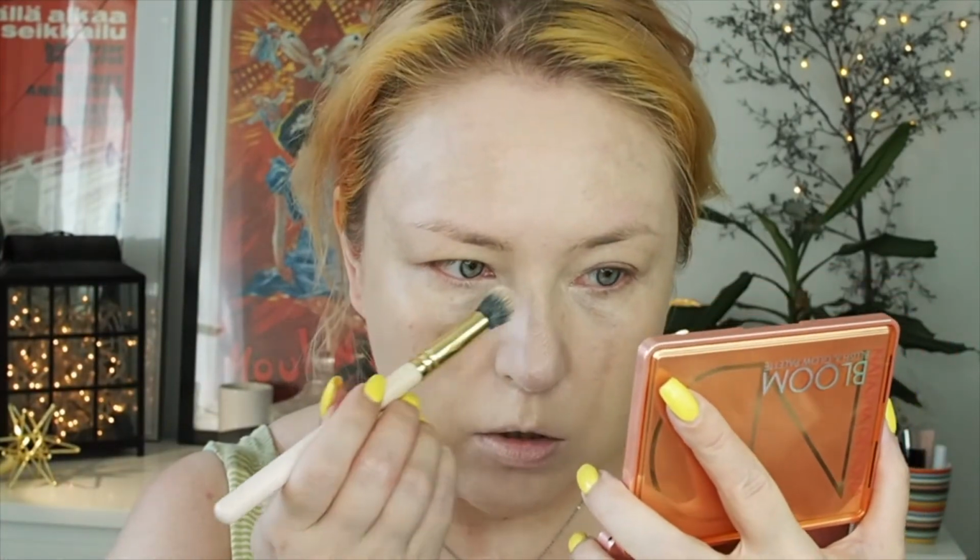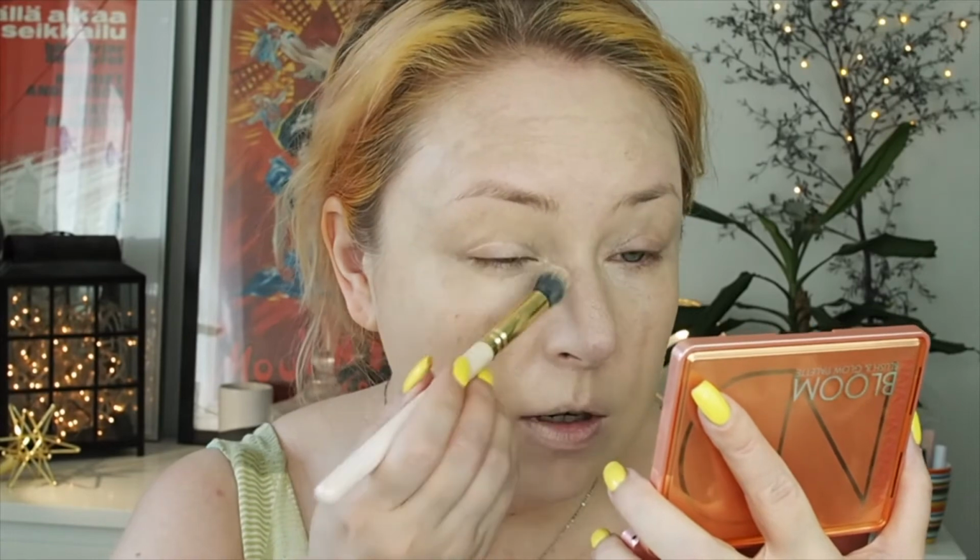But as you can see, very natural looking. It's not even close to full coverage, but it does a nice job, similar kind of coverage as a foundation or skin tint. So I really like this concealer. Let's go to the powder.